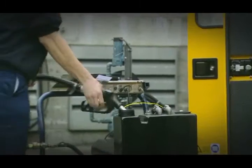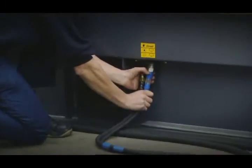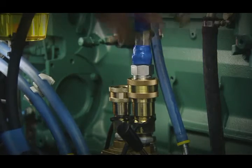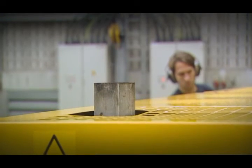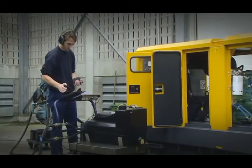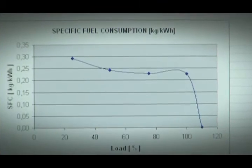Fuel consumption is one of the critical factors in the total cost of ownership of a generator unit. By thoroughly testing the fuel and oil consumption, we are able to provide specific information which allows our customer to predict his operating costs in detail.